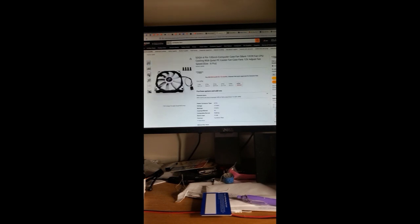Okay, and it does come with a 4-pin connector, so it's PWM and it has 4 screws. And it gives it a little bit of a schematic, and it compares it to an airplane. Because it apparently is saying it's like an airplane propeller. Well, let's just take a look at something first here.